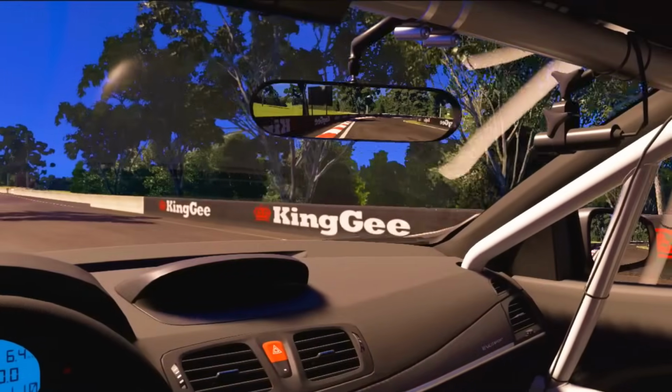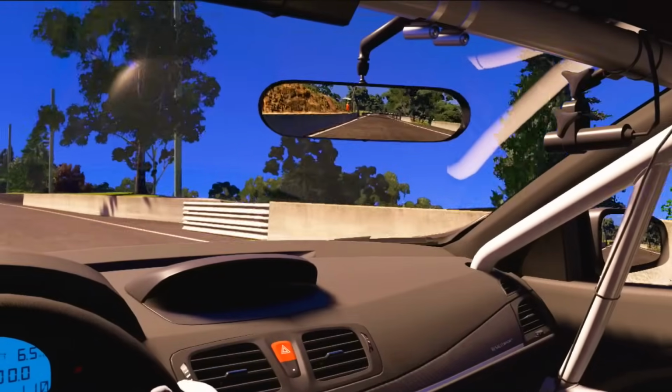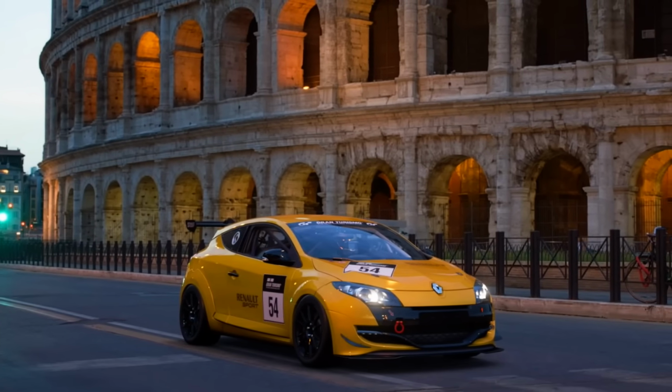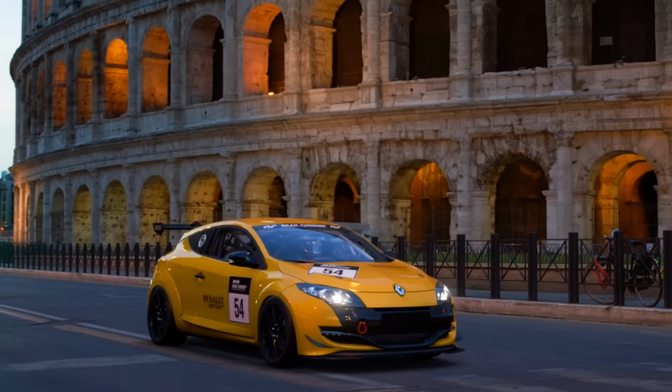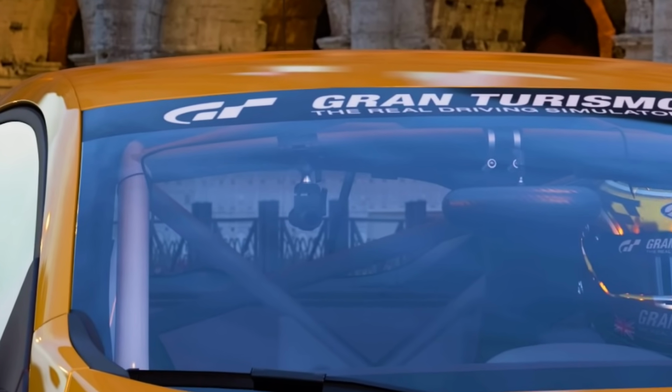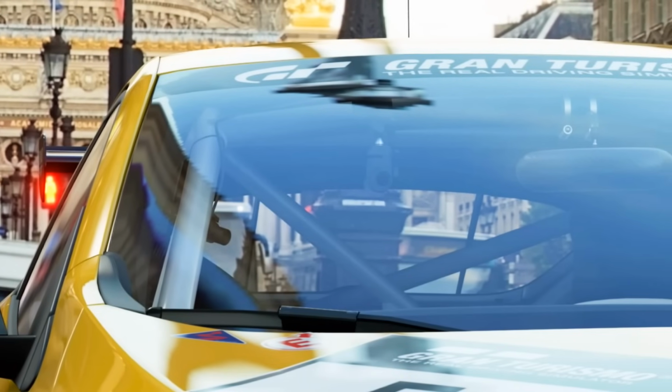Now, this Easter egg could have been placed here because it's pretty common for drivers to have a camera inside their cars now, when they're attending track days, you know, to upload their footage to YouTube once they're finished. But why the Megane in particular? Well, that I don't know.